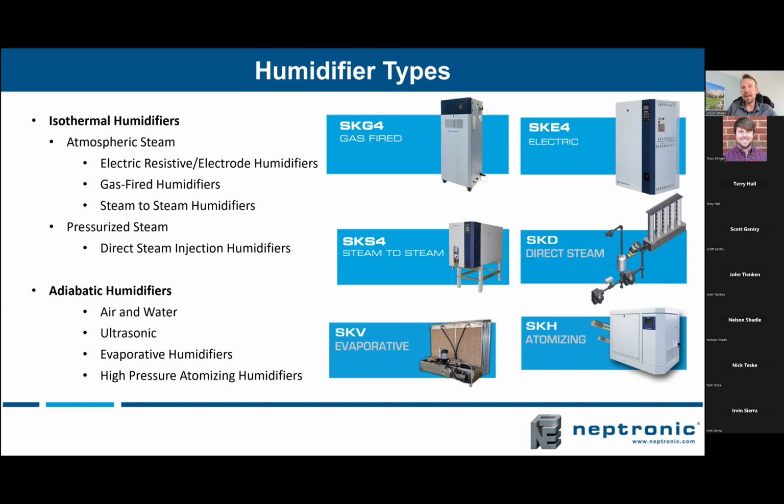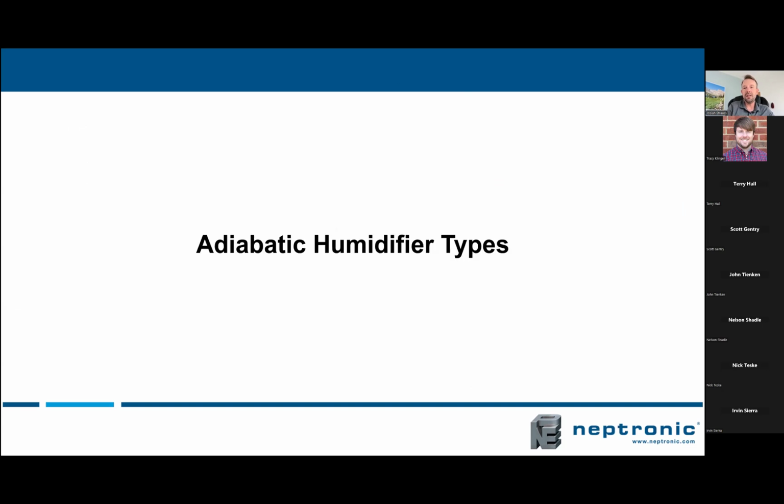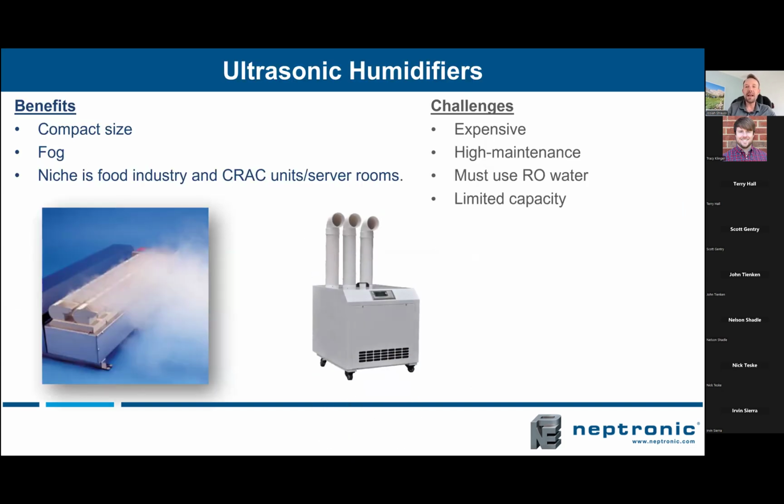And then we have adiabatic humidifiers. Really, the largest capacity humidifiers are going to be the atomizing, one on the lower right. That's going to be a high pressure spray, and that you can go up to about 3,000 pounds per hour. We have evaporative. That's going to be a media, and really the load depends on, it can be several hundred pounds per hour. It depends on the size of the media, the thickness of the media, and your air temperature that's entering the media. So this just gives you an idea of what we manufacture and that we have to work with for humidification projects.